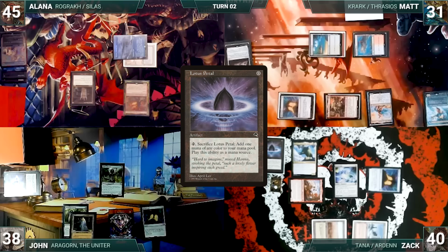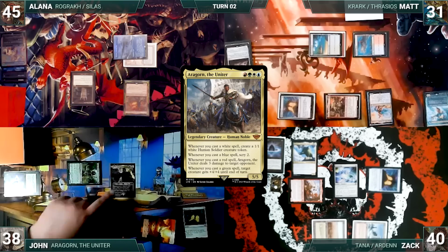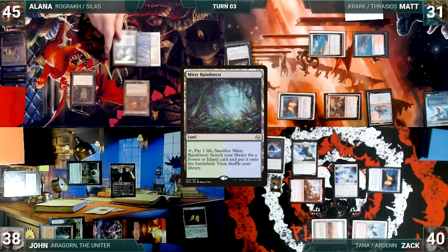During his upkeep, John wins his Mana Crypt roll. He draws and plays a Plateau. He casts his commander, Aragorn the Uniter. John ends his turn. Alana draws, plays a Misty Rainforest, and passes.